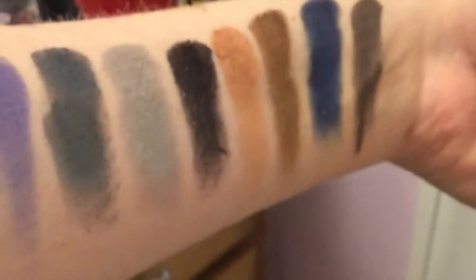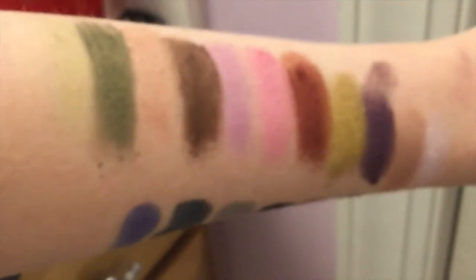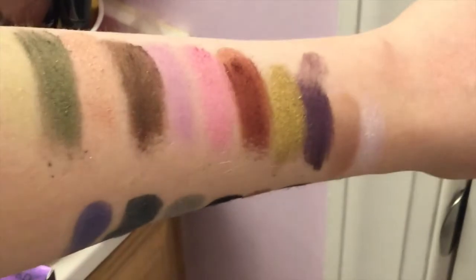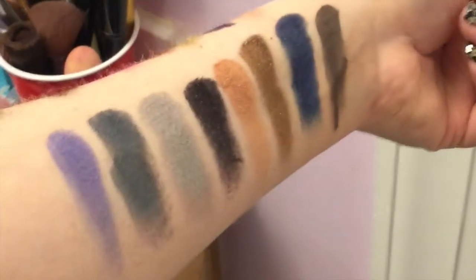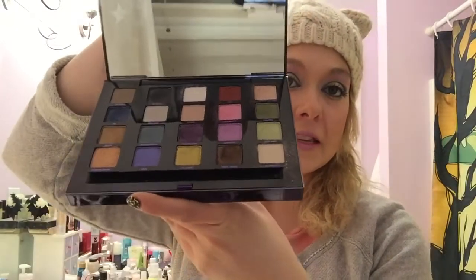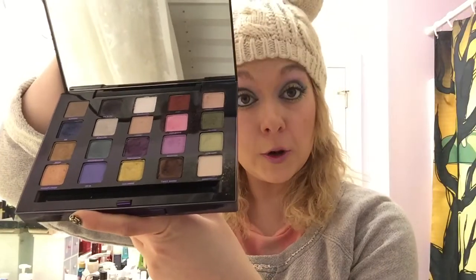Woo. That's the first two rows. And then, can I get them all? That's the last three rows. Can you focus? Focus. Yeah, there we go. They're just so pretty. So that is my discussion and swatching of the Urban Decay limited edition Vice Reloaded palette.